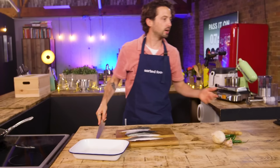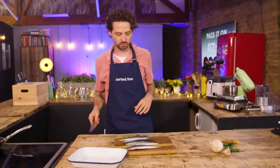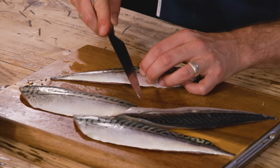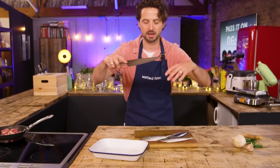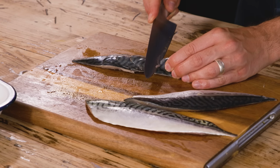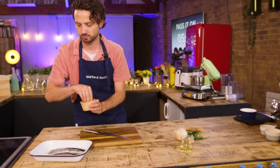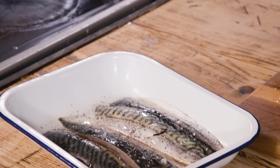Now you may be wondering why I've chosen to go for mackerel. It's used in multiple cuisines, so it should suit if we're going the British route, Thai. It's really versatile, is what I'm trying to say. But by scoring the fish, it stops the fish from curling back up again and helps it cook more evenly. Little bit of oil, salt, pepper. That's obviously the hero dish.